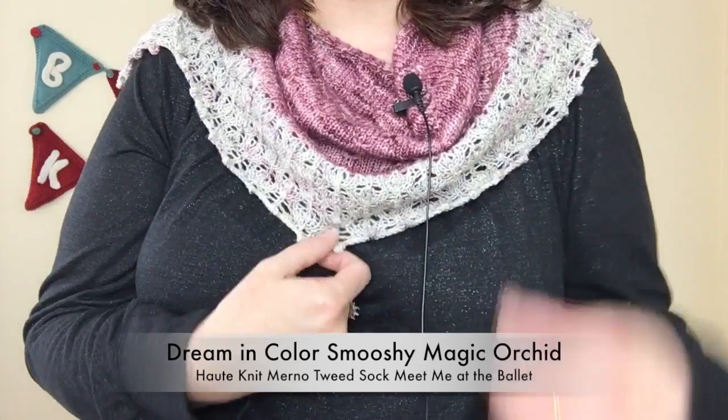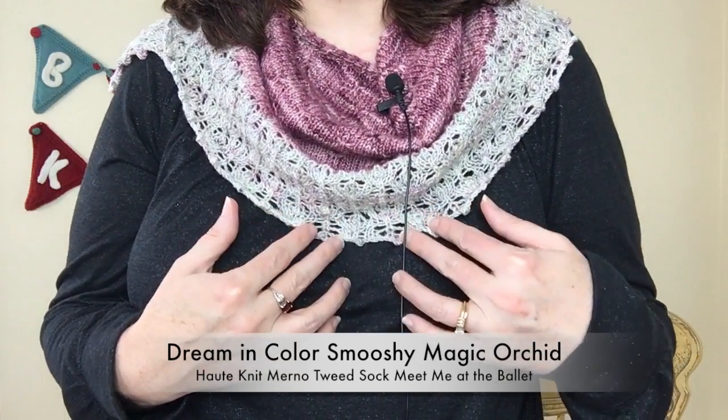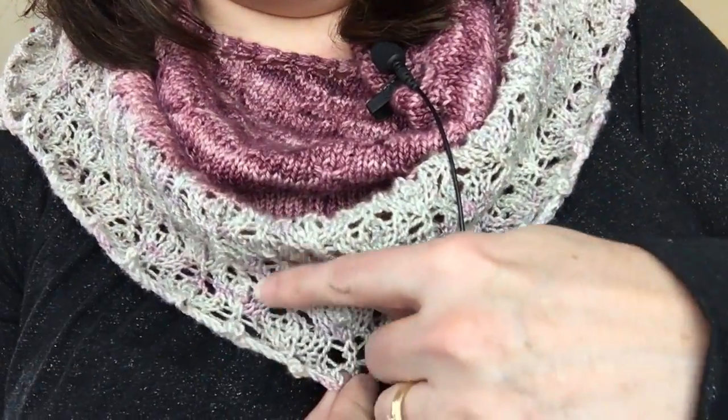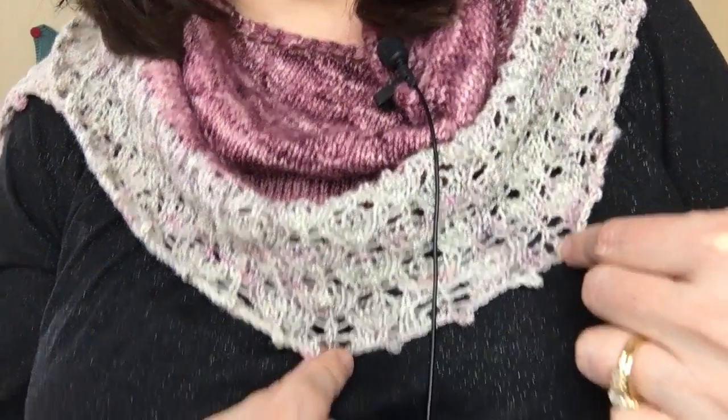And then the bottom is Haute Knits merino sock tweed, and I think the color is Meet Me at the Ballet. You can see it has a little bit of pink here and there, and then it has the black flecks here and there.